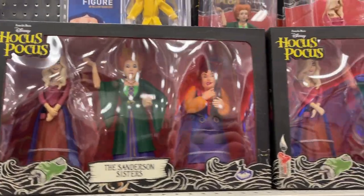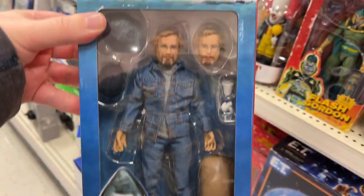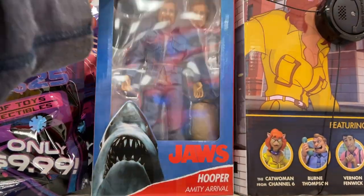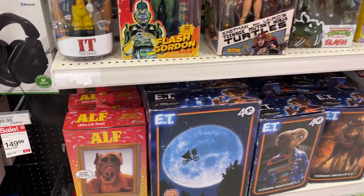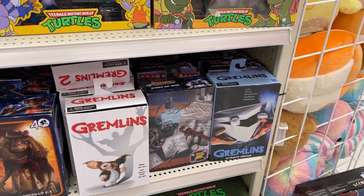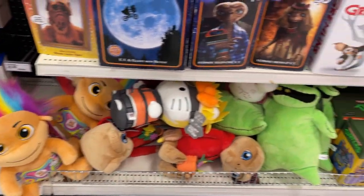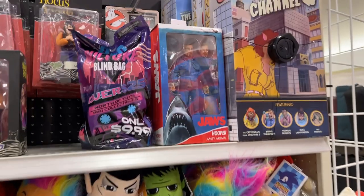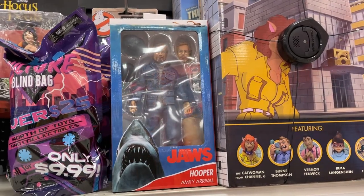Starting overstock. We got some Hocus Pocus going on. Check out a little Jaws action going on here. That's pretty cool. I don't know that I've seen that one before, so pretty cool to see in store. Got some turtles, little cartoons, little comics. Got Elf, E.T. hanging out, little gremlins, little Back to the Future. Got a little troll down there, nice. But yeah, check those overstock, check that NECA Funko area. It's Jaws.